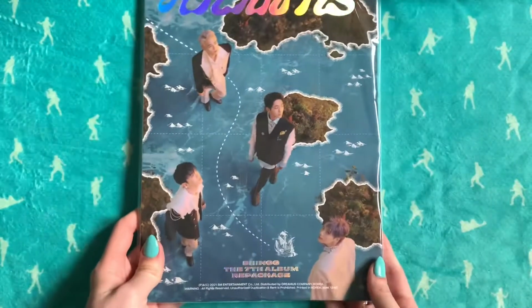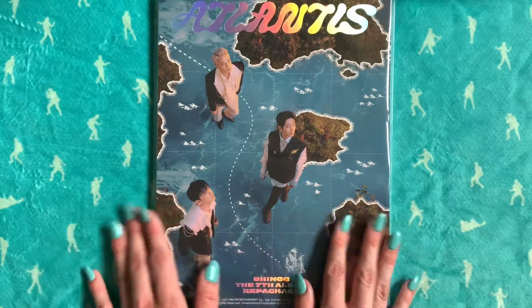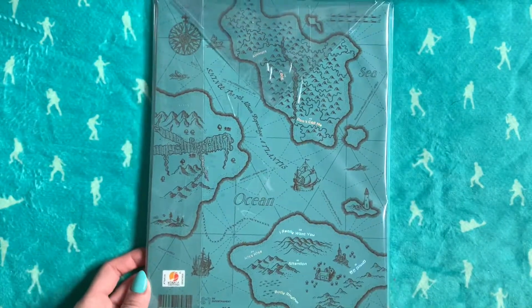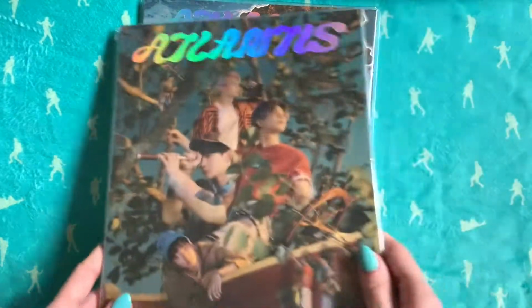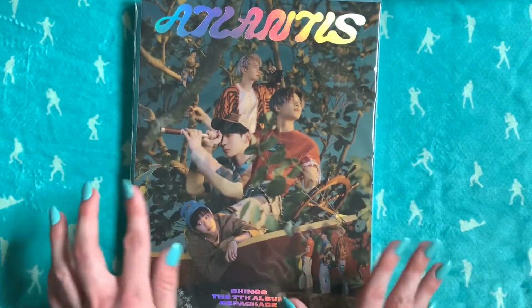And then for Atlantis, I can't remember what the version names are, but I have this version. And I love these. Oh my gosh, the pictures are so good. But again, why no spine? It's just glue. I'm terrified of opening these albums because the pages are just gonna peel away. Basically this version and this one. I like both the versions the same. I wouldn't say I have a favorite for these versions. But yeah, that's it for their Korean albums.